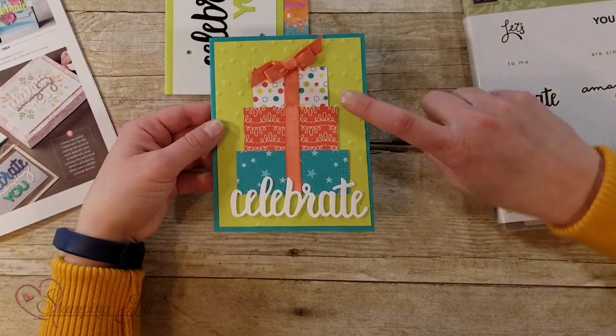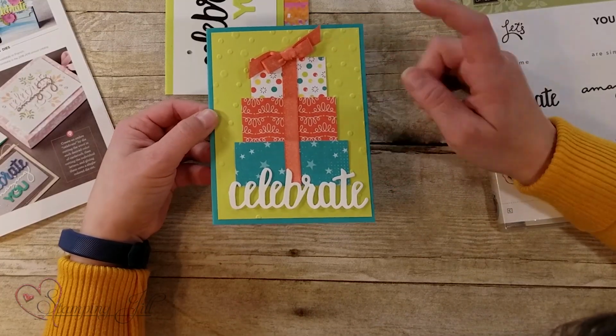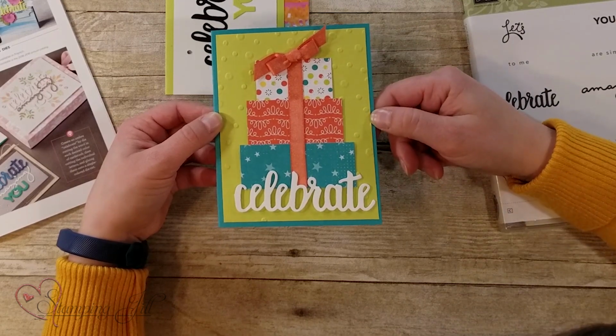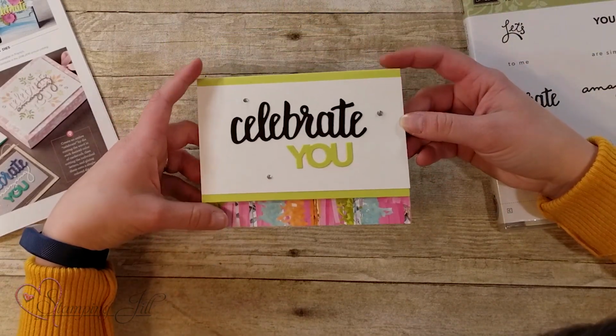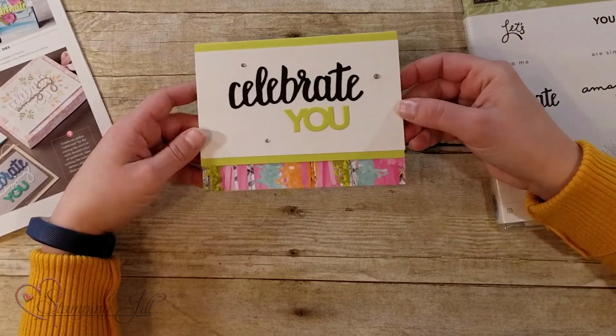I thought this was really cute. This is also the Sale-A-Bration paper that's in the Sale-A-Bration catalog as well. So cute, making a little present stack is what that looks like. And Celebrate. And then Celebrate You. And this is a cute fold on that too, just kind of showing that little piece of paper down there.